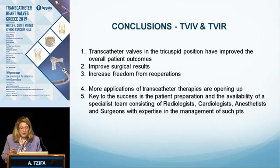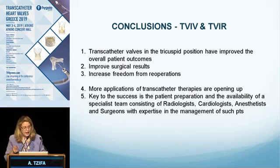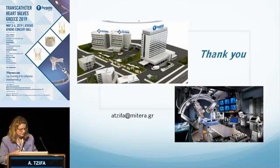But as I have found out over the past few years, I'd like to mention that I think the key to the success of these procedures is the teamwork and the imaging. So it's of paramount importance to have very good imaging before you do the procedure, during the procedure, and also after the procedure. And the team approach is of a paramount importance, because we need radiologists, cardiologists, congenital cardiologists, anesthetists, and surgeons who are all in the same boat, and they all work towards the bespoke treatment that these patients need. Thank you very much.